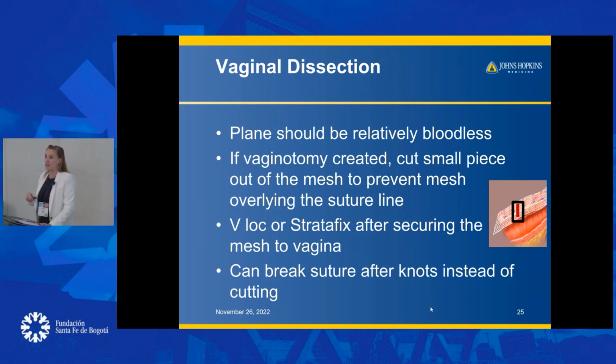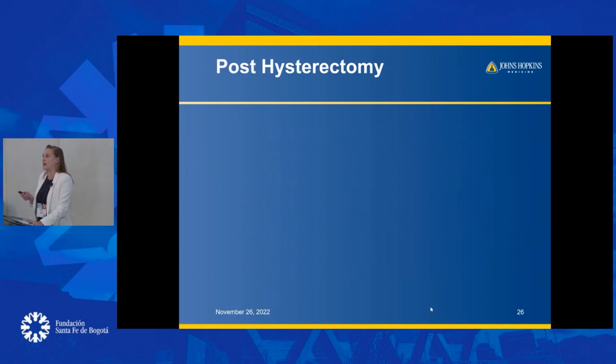And the other thing that we like to do as robotic surgeons is we like to break the suture. You can almost do it with every type of suture. So just use your grasper and just pop it, and you don't have to have your assistant go in and out to cut the suture the whole time.